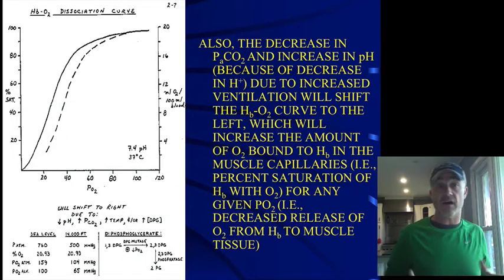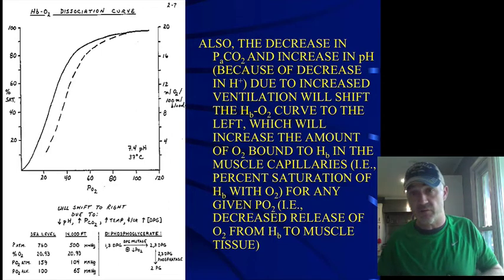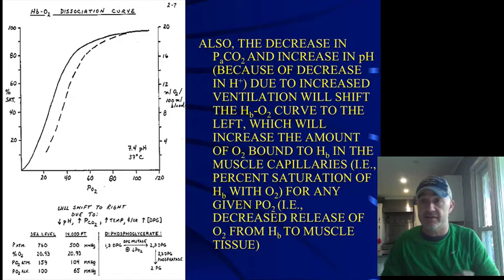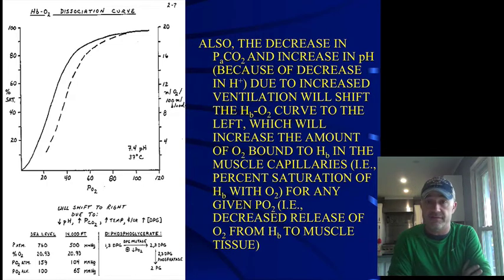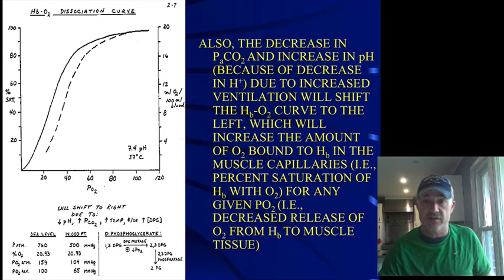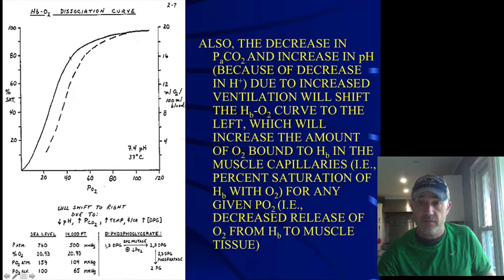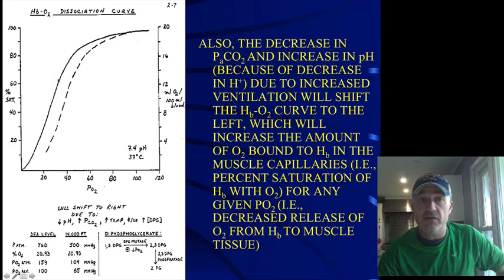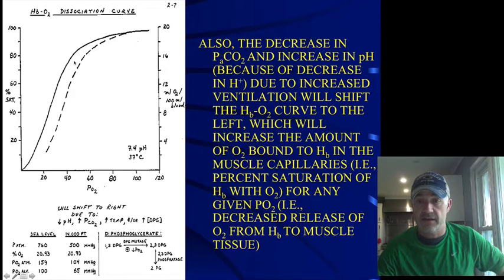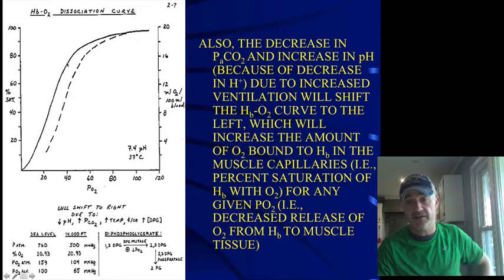The other thing this is going to do is cause some drop in that overall plasma volume, which can be an issue as well. The decrease in arterial CO2 and the increase in pH is also going to, like I said, shift that hemoglobin saturation curve to the left, which is going to increase the affinity of the hemoglobin for oxygen.